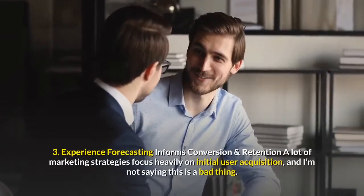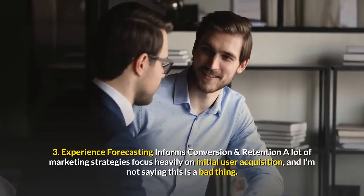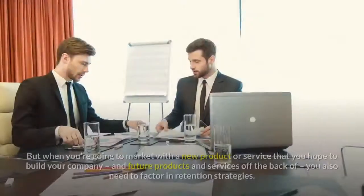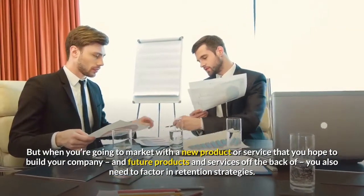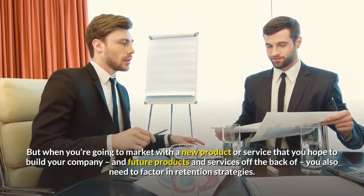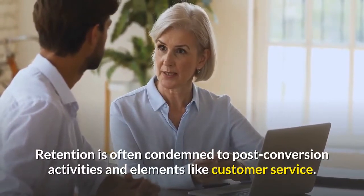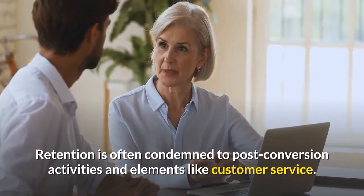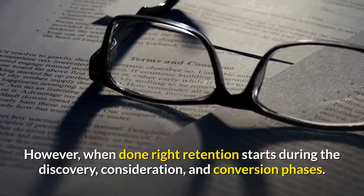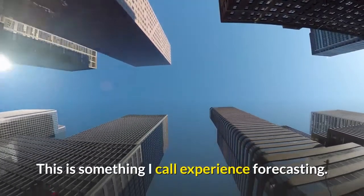3. Experience forecasting informs conversion and retention. A lot of marketing strategies focus heavily on initial user acquisition, and I'm not saying this is a bad thing. But when you're going to market with a new product or service that you hope to build your company, and future products and services off the back of, you also need to factor in retention strategies. Retention is often condemned to post-conversion activities and elements like customer service. However, when done right, retention starts during the discovery, consideration, and conversion phases. This is something I call experience forecasting.